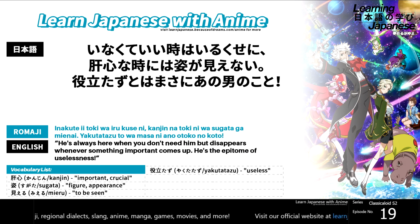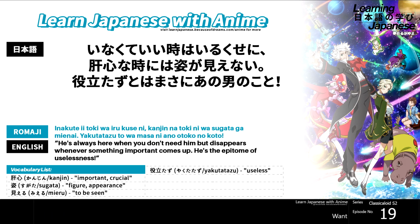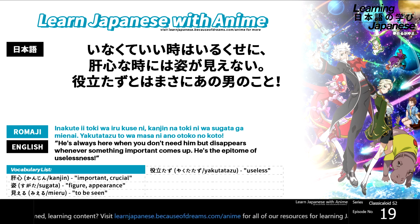We had toki again. We had the common phrase sugata ga mieru, which isn't too much a grammar pattern, but just a good thing to point out there because it's so common. We had technically the zu form with Yakutatazu, which is kind of its own established word. We had the towa, which is the particle used to mark a definition of something, and we had the no koto, which is kind of, I guess, a grammar pattern as well. So yeah, a decent amount of grammar patterns, or if you don't even want to qualify them as grammar patterns, still a lot of nuances of common things that happens in the Japanese language.